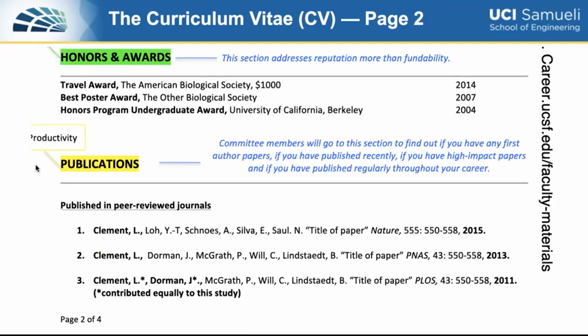The committee members are going to go to this section because they want to see that you have first author papers. They want to see how long ago you've published. They're going to count how many papers you have. And so, have you been publishing regularly throughout your career, or have you not? If you've never published, you're unlikely to get a faculty position, so this would be a good chance to go to a postdoc. If publishing isn't huge in your field, but writing books is, there's going to be a whole slew of different recommendations. This is really focused on STEM.